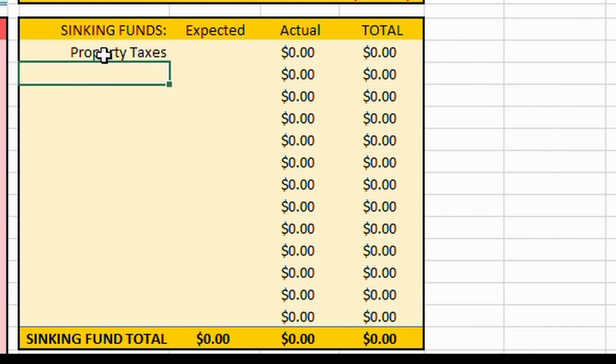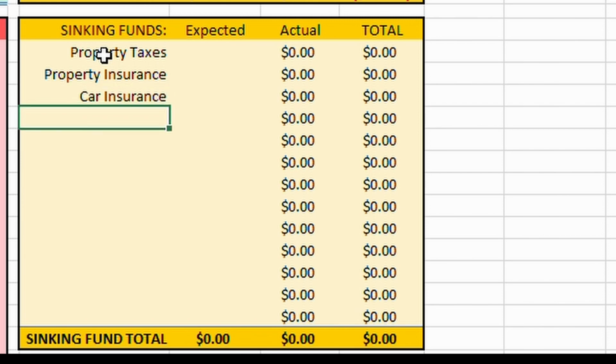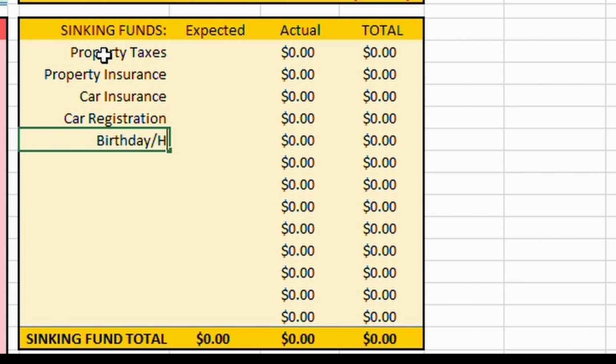So first, property taxes. Our property taxes are not included in our mortgage, so we pay those separately. Next would be property insurance. Car insurance. I'm telling you, car insurance has been so huge for us because every time we would get that bill, it would be so stressful. Car registration. Then birthday or holiday. So that'll include like birthday presents. We celebrate Christmas, so like Christmas presents.